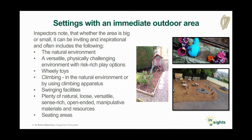Similarly, inspectors may note that the natural outdoor environments are aesthetically pleasing and include a versatile and challenging landscape. Many settings have flat, safety-surfaced areas of ground where the children can use wheelie toys, play hopscotch, or use chalk on. A setting's landscape may also include hills or mounds where children can climb, crawl up, and roll down. There might be a mixture of long and short grass, shrubs and bushes to hide in and lie on, build dens or have a picnic or play ball games.